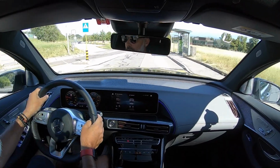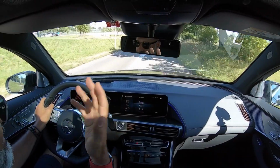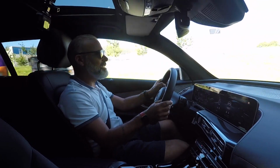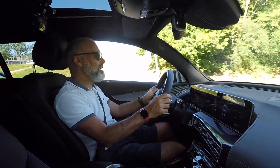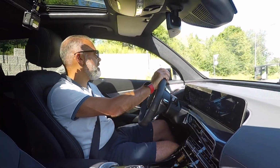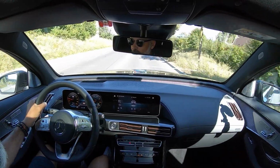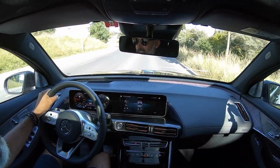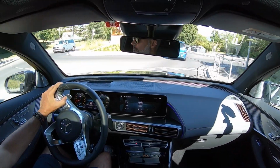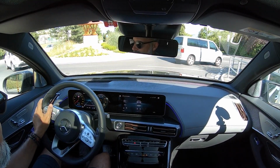So I'm not really paying attention to the energy consumption. I'm driving like I'm testing a car. The range is now down to 316, which is consistent with the kilometers I've driven so far. I may be wrong, but I remember driving the e-tron where I was constantly worrying about the car sucking the energy. Here in the EQC, I feel like it is more realistic.